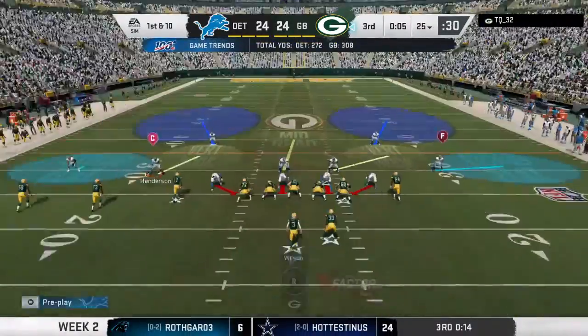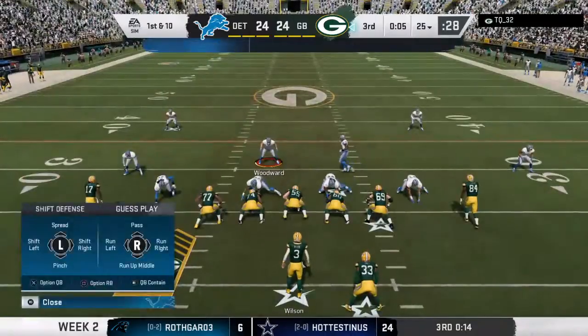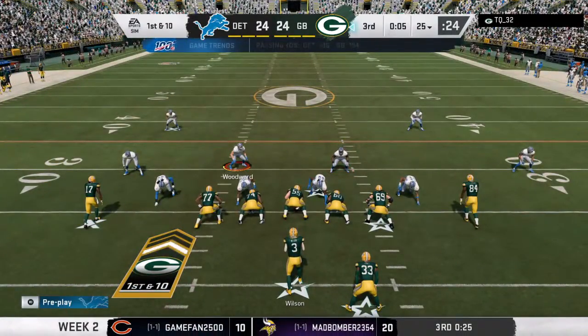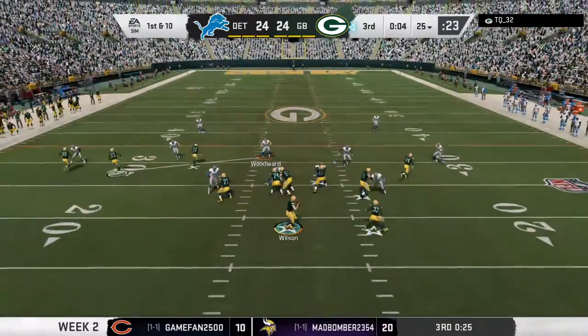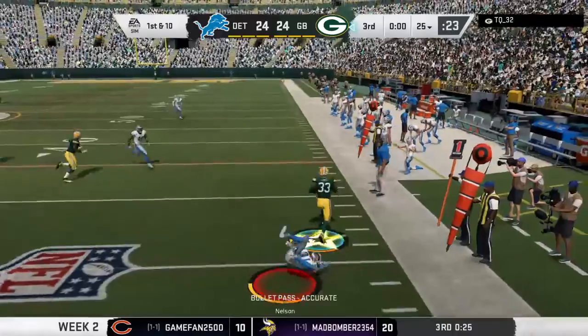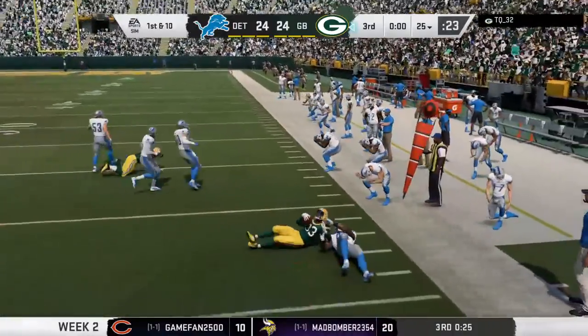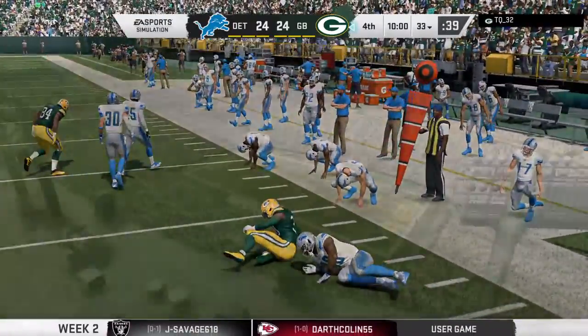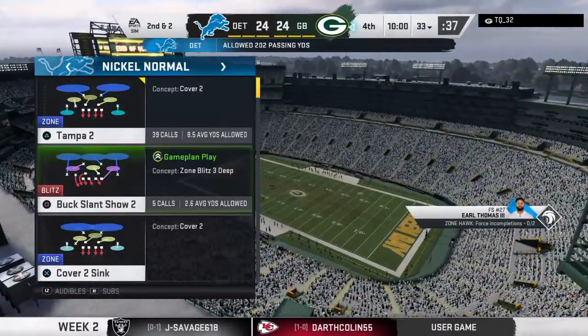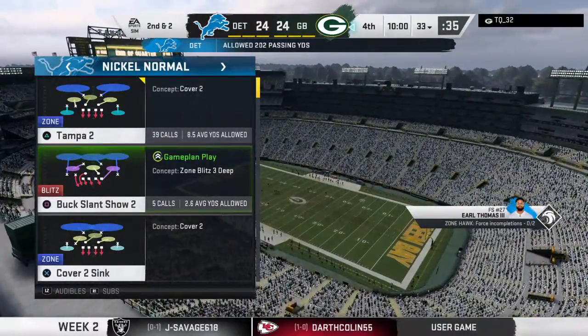Try to get one more in here before the quarter breaks. Hey, defense, let's go. On 1st down, Wilson. He completes it to Jones. And he'll go down, and that will do it for the 3rd quarter of action. Back now at Lambeau. All even as we get ready to start the 4th.